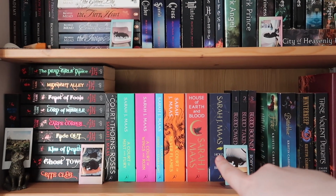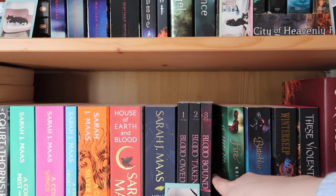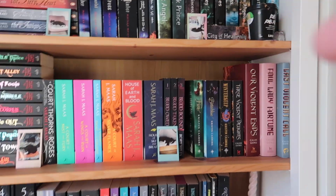There's another book coming out in this series. I've got another book to add to this series. Graceling is the one missing from here that's on my bedside table. And I own another book in this series that I haven't yet read. So that will need some shuffling.